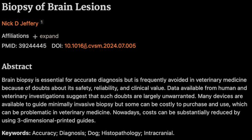But there's another factor that Dr. Jeffrey brings up, and it's a little more nuanced. Sometimes there's uncertainty about whether a biopsy will actually change the course of treatment. Wait, what do you mean? I'm a little confused. So in veterinary medicine, there's sometimes this assumption that if a pet has a brain lesion, especially a tumor, they'll likely be treated with radiation, regardless of the specific type of tumor. Oh, I see. So it's kind of like saying, why bother with a biopsy if we're going to do the same treatment anyway?